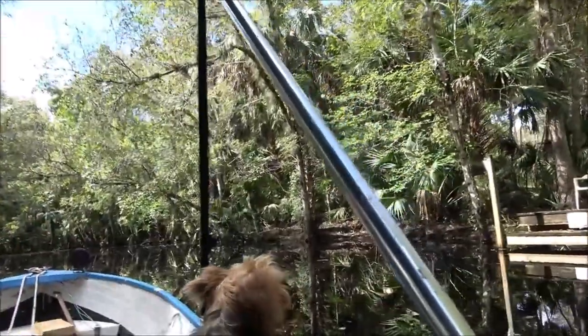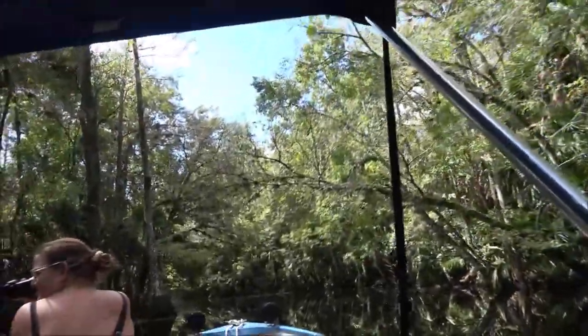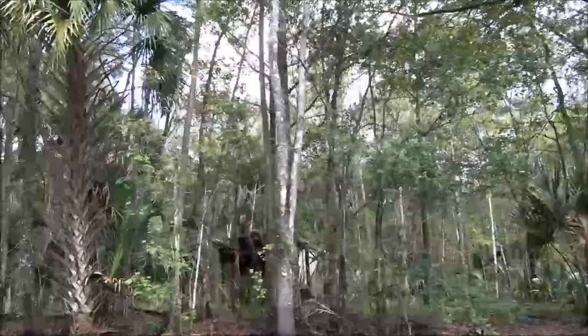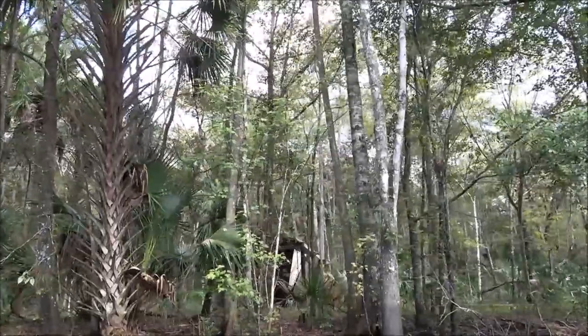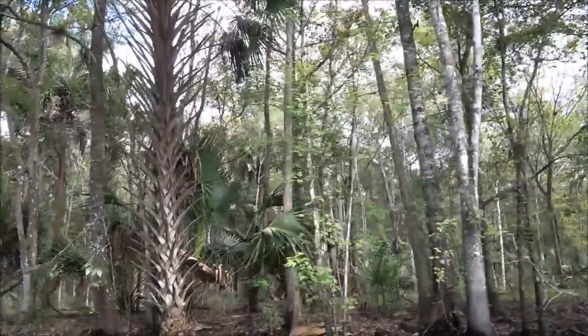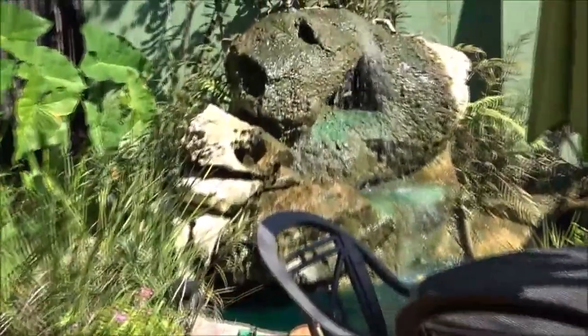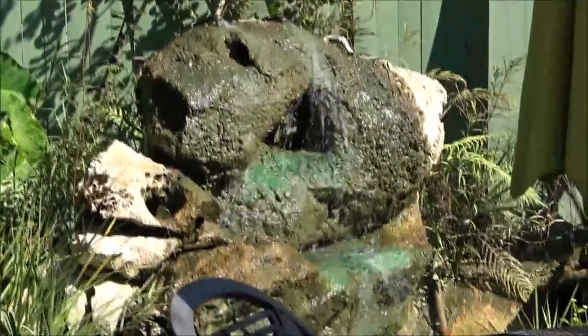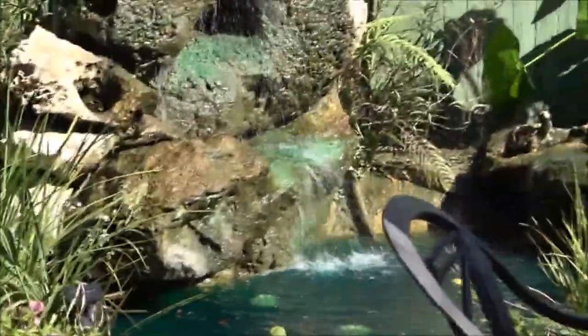Cool. Look. Wow. Private property. Cool. Fisherman's Cove restaurant. We boated right up to the place. Cool little water fountain there. Waterfall, pond, whatever. Pretty bluish green water. Pretty neat.